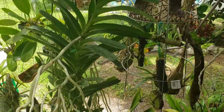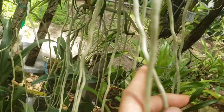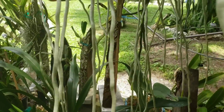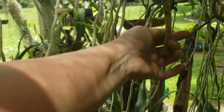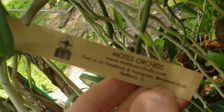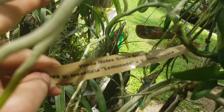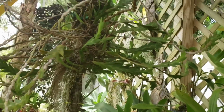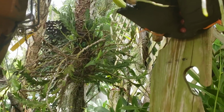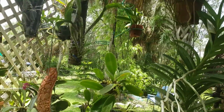This is Green Goblin by Motes. This orchid is so happy. Look at those roots. And then I have a Kiki right there. Motes orchids usually are very healthy and happy. If you like Vandas, this is the place to be and shop. They do ship. They have a very nice website and also lots of different sales and kind of sales events they have. So let's get out of here.